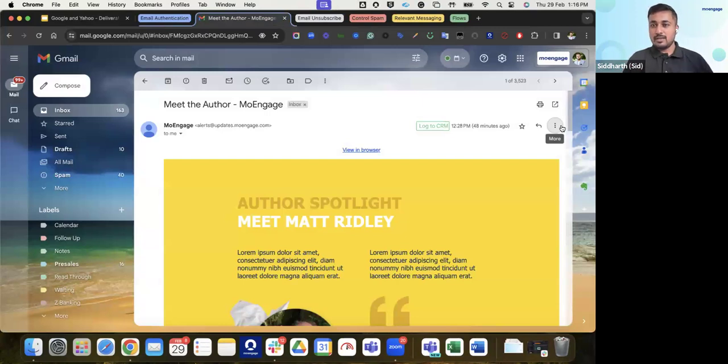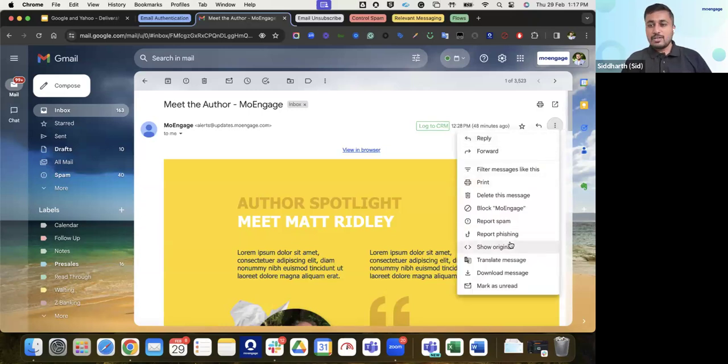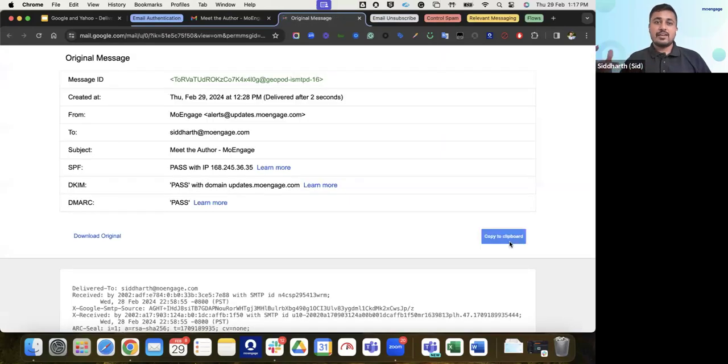I know that Brad has shown the same thing before, but just to reiterate, all you need to do is click on the three dots, click on Show Original, and it would load up a screen that shows more details, like the message ID, who the email was intended to be sent to, and so on. The most important aspects would be these three protocols: SPF, DKIM, and DMARC. All three need to pass. So if they have a pass as a remark, you're good to go. You'd be set with your email authentication process.